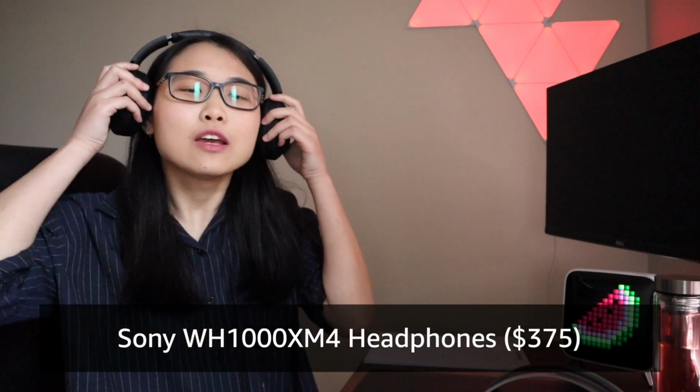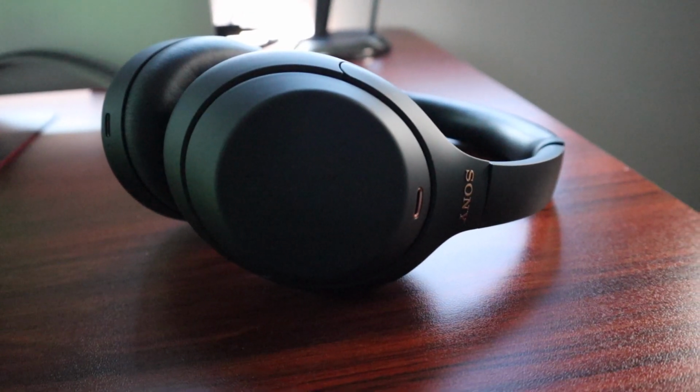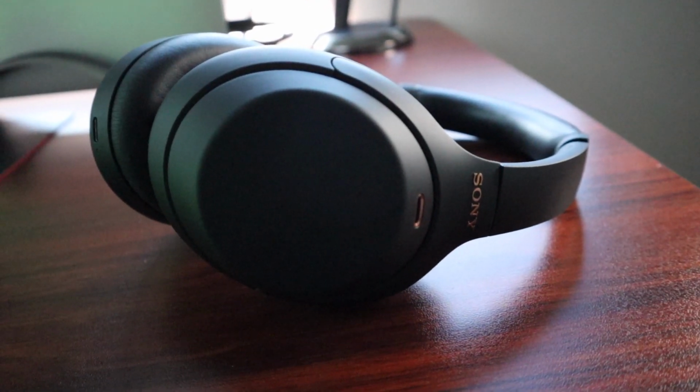Something else on my desk that I really like are these Sony wireless headphones. These are noise cancelling, and yeah, I can't really hear myself anymore, but I use this when listening to music and also for watching videos. Not really for video calls because I wanted to just use something wired, something simple, and also I want to be able to hear myself during the calls, but this is really good for listening to music and blocking out noise when I need to.